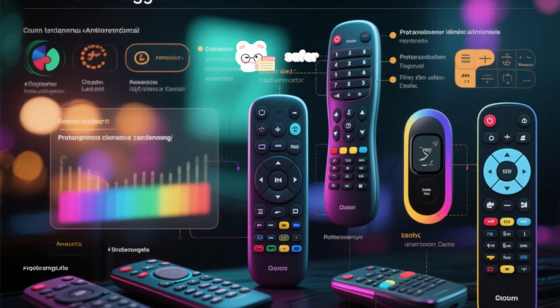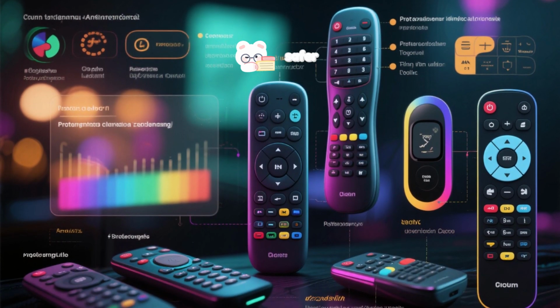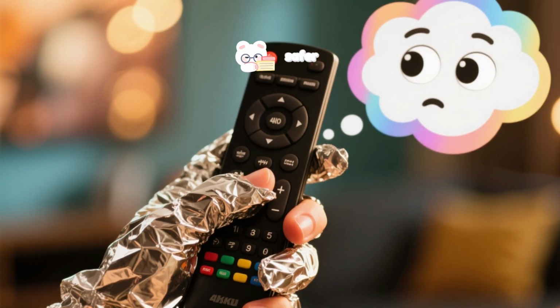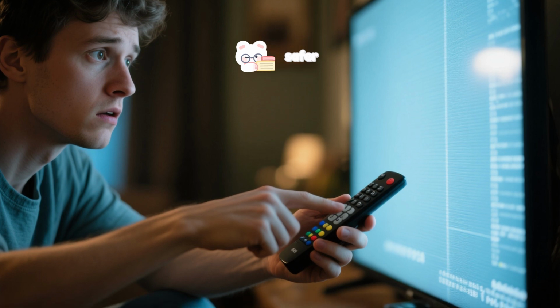Number 11. Remote controls. Almost everyone uses a remote control, but few know its secret. Have you ever tried covering your TV remote with aluminum foil? Then try pressing the buttons. You'll notice that none of them work.